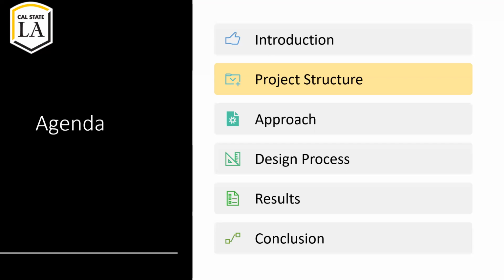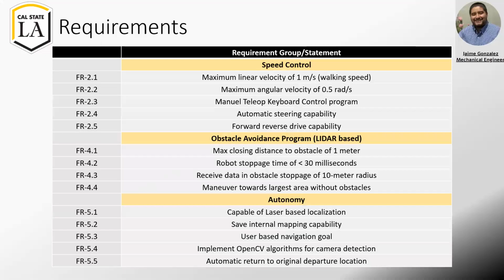Now we'll go into some of the project structure components. Here's a list of our requirements that is derived from a much larger document. This is a very selected few. We chose these because they involve a lot of the key components in our project. The first one is speed control. As you can see, one of our main focuses is to have the robot only travel at walking speed. This is very important because when you have a robot in a very cluttered environment, such as Cal State LA, we don't want any difficulties or accidents to occur, especially jeopardizing those that come in its path.